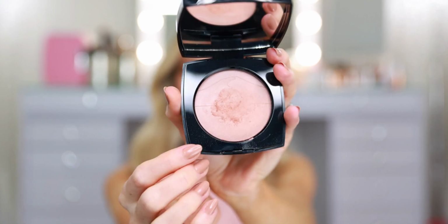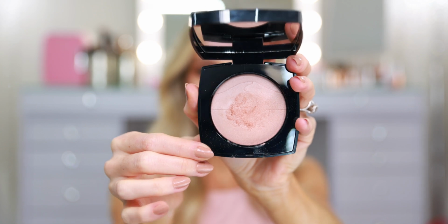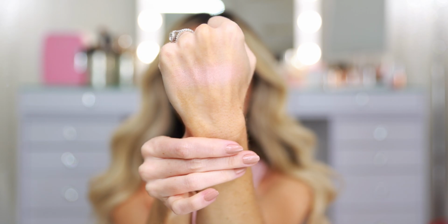And I love the texture. I love the formula. It's very unique. It's incredibly soft and creamy. You can see just by touching it, it kicks up a ton of powder. It feels so buttery. And it's almost a rose gold undertone. It's pretty light, and I remember thinking that it was going to be really soft and settle on the cheeks and being impressed at how bright it was.